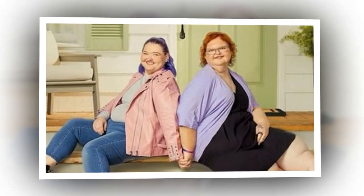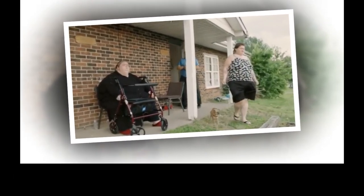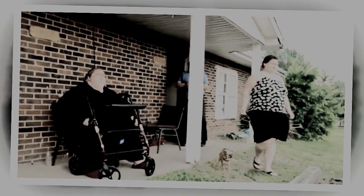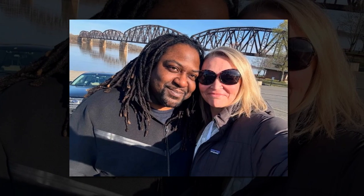Stepping through the front door felt like walking into a softer version of Amy's world, calmer, brighter, and more hopeful. The walls were painted a buttery warm cream, a shade she called banana pudding beige, and new cozy furniture filled the room. There was no clutter, no overflowing laundry baskets, no bags shoved into corners. Instead, framed photos of sons Gage and Glenn decorated the shelves like priceless art.